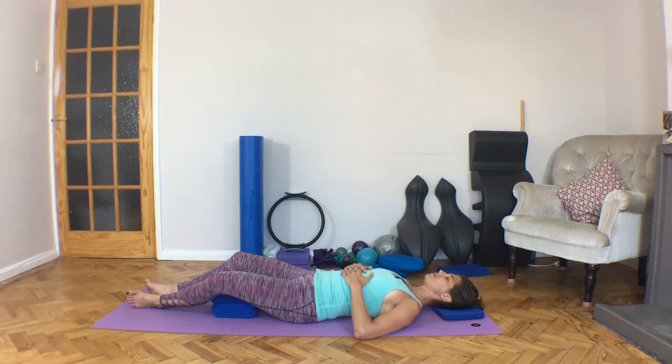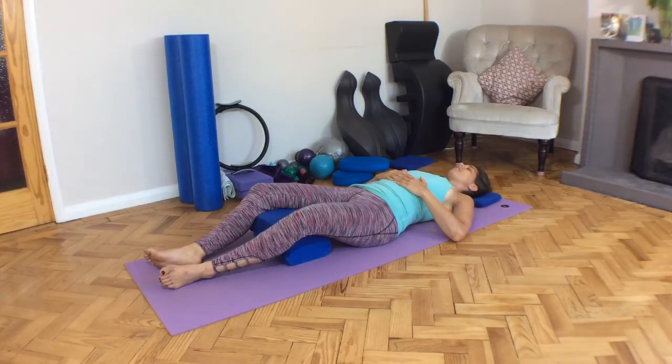And now with this breath, breathe in wide into the sinuses through the nose. Feel the collarbones lift and widen. Wide into the rib cage. And now just feel that tummy lift. And breathe right into the base of the lungs. And then exhale. Just let the breath leave the body, letting that jaw drop back and down.